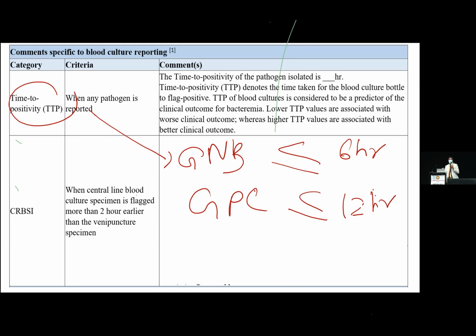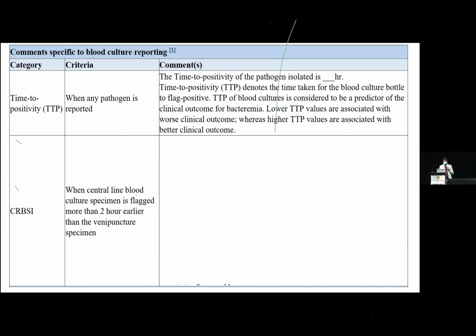Most of the research carried out on this has shown that this is a cutoff below which you have to inform the clinician that the patient may be sick, because the organism load is high. Therefore, the time to detection by the blood culture machine has been reduced. So this comment is always a part of our report.